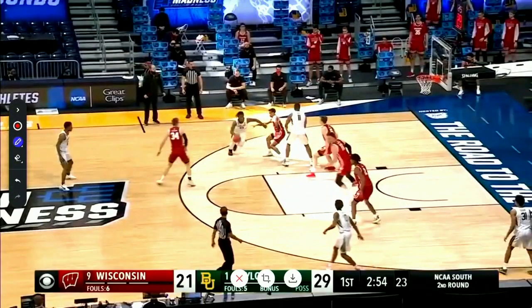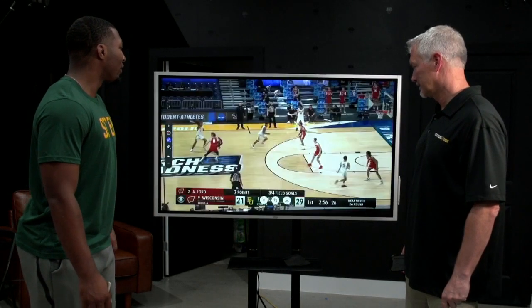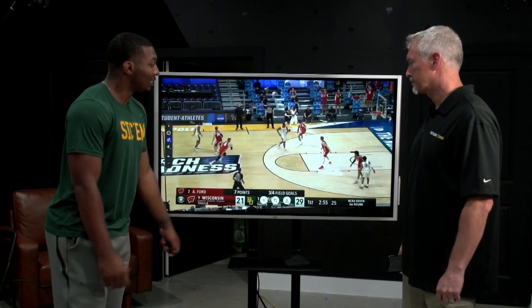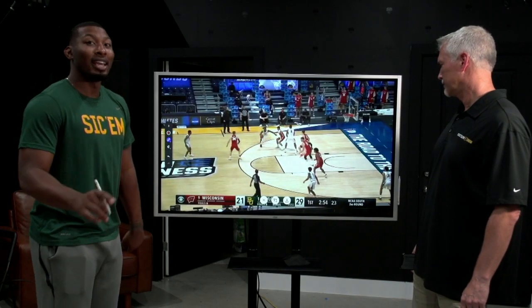This is another one I wanted to highlight right here. Just run this back. Off the catch, he's so hard to keep out of the lane. So his ability to take this angle, get to the paint, and when he gets to the paint, he can find people.